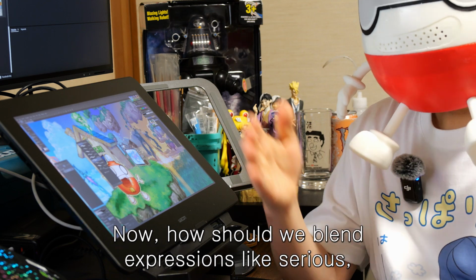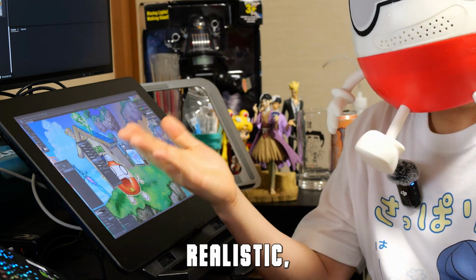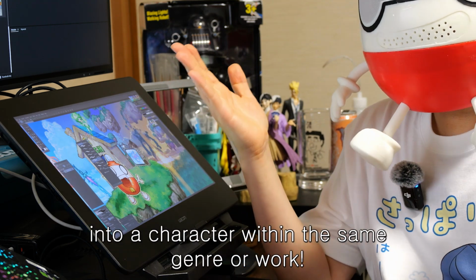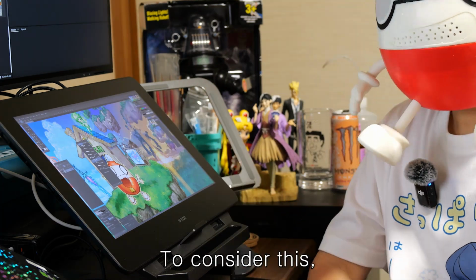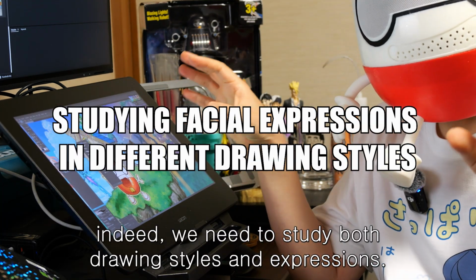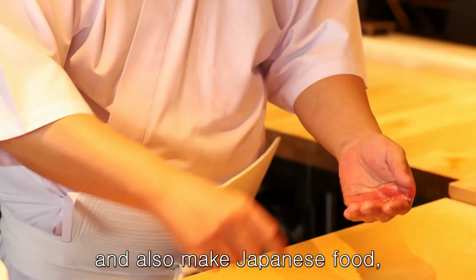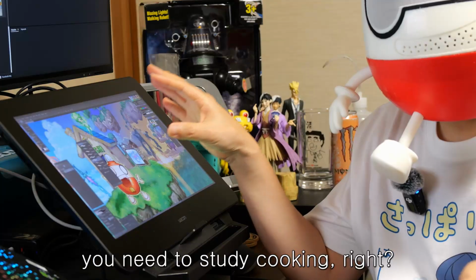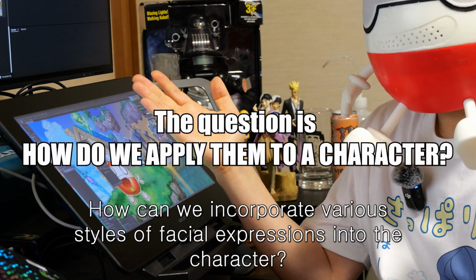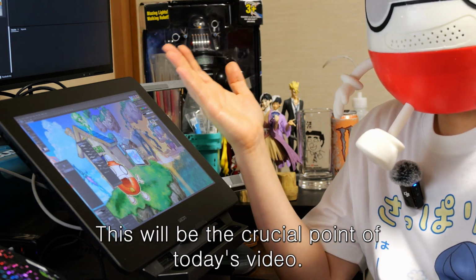Now, how should we blend expressions like serious and exaggerated facial expressions, realistic and simple and cartoony facial expression style, into a character within the same genre or work? To consider this, indeed, we need to study both drawing styles and expressions. Indeed, right? If you want to cook Chinese cuisine and also make Japanese food, you need to study cooking, right? The question is, how can we incorporate various styles of facial expressions into the character? This will be the crucial point of today's video.